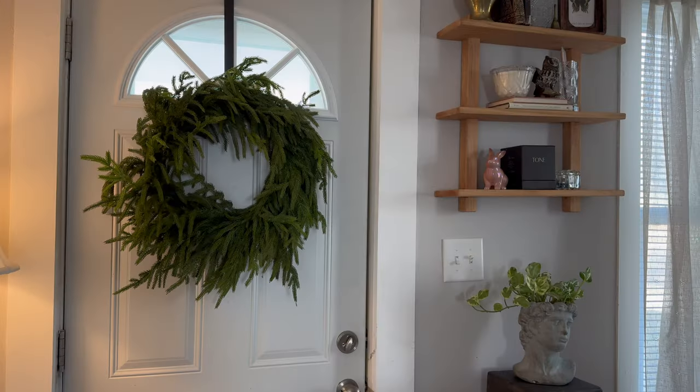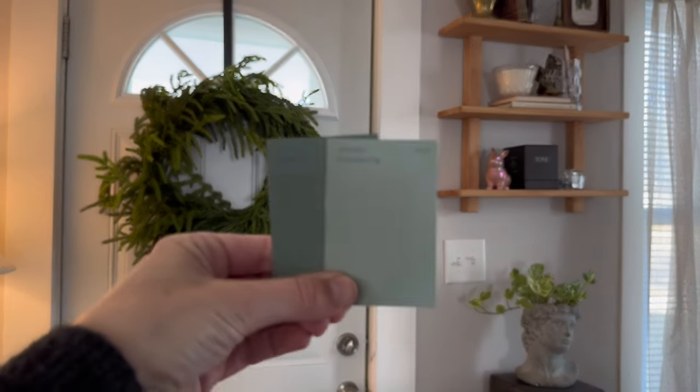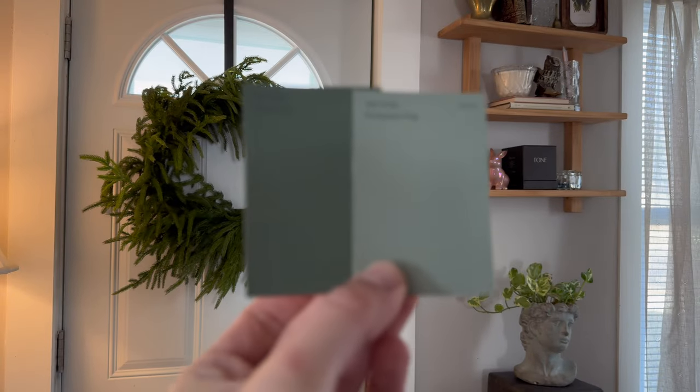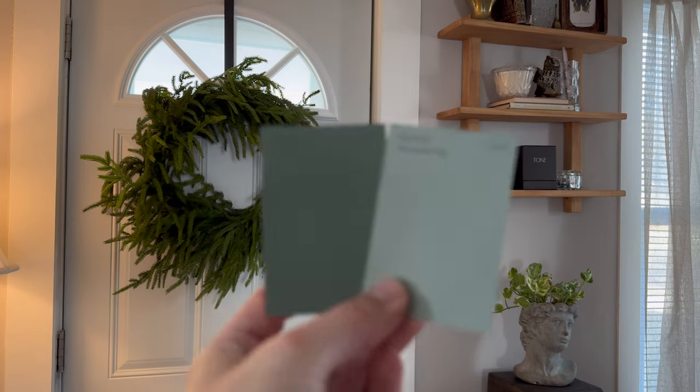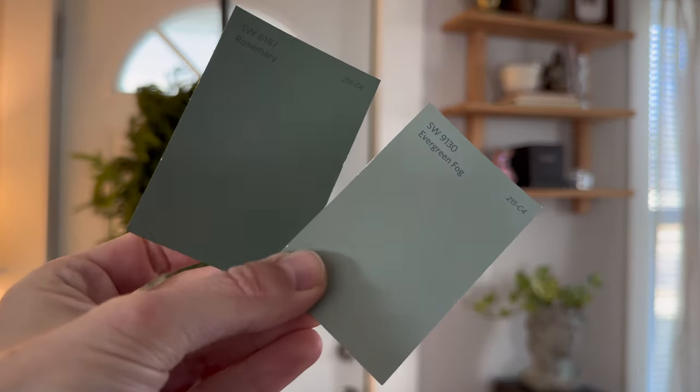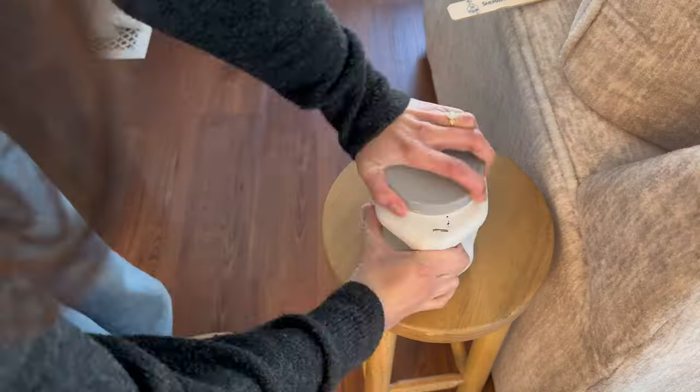Before we can actually get to the design plans, I need to choose a color. So I actually got samples for two colors from Sherwin-Williams. So let's paint some of those on the wall. Two colors I got samples for are Evergreen Fog and Rosemary. I wasn't sure if these colors were gonna show up way, way darker once they're in the room. So I wanted to get one that's slightly lighter and one that's slightly darker. I'm starting with a sample of Rosemary. This is my first choice, so that's why I wanna start with this one.